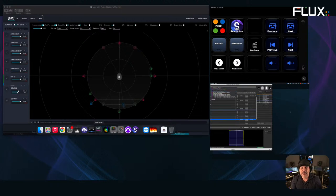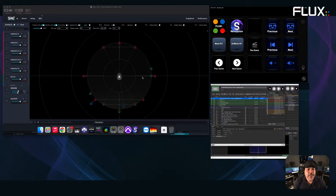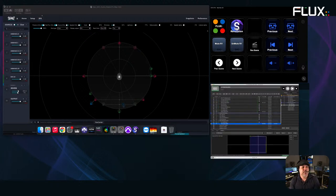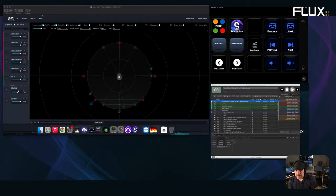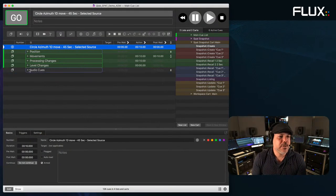But one thing that I can definitely do here, before we move back, is let me just open this little session here. Here we are. I'm going to close this one. Let's go back to QLab. And QLab go. Okay, this is what our actual template looks like.